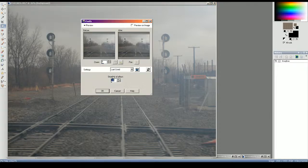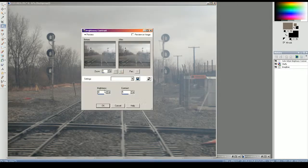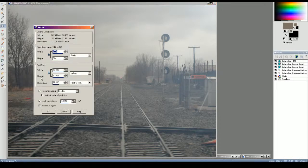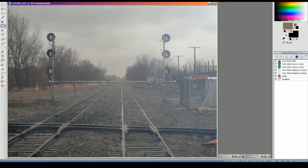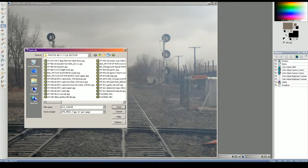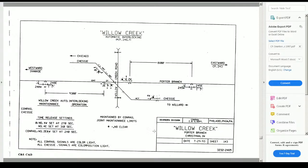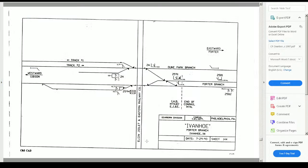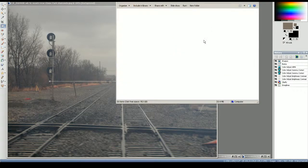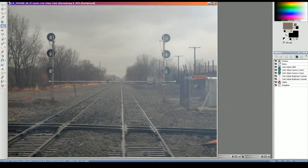Gonna have to use a clarify filter on this. I was probably in the dining car when this happened. That's why the windows are kind of scuzzy there. And that is crossing the Dune Park branch. I think that was Conrail, but I don't know. There's going to be a lot of neat stuff coming up in this next set of photos, so pay attention.